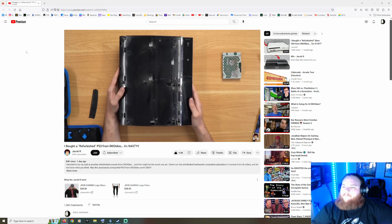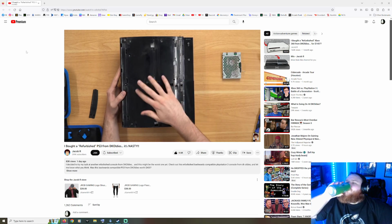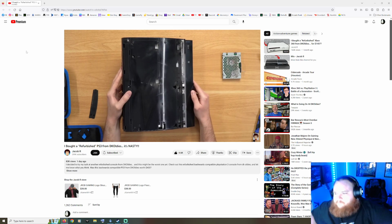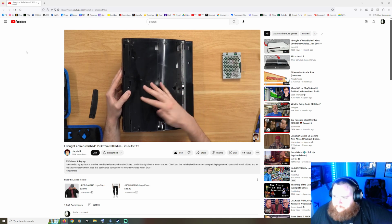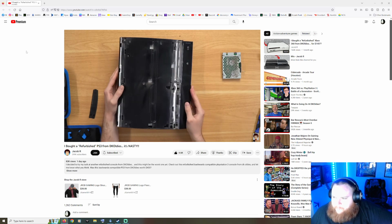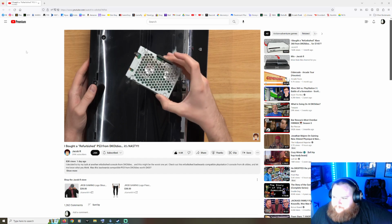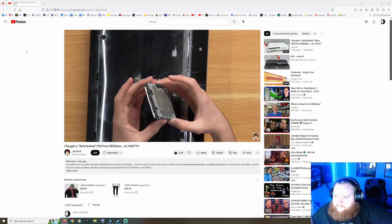I took the top cover off, and as you can see, a bunch of dust in here. Yeah, there you go, that's a better view. You can see all that dust in there. I can just run my finger across it and pick up a bunch of dust. And then, even worse, I took out the hard drive. And guys, look at that. That is just bad. There's dust flying all around my room now.